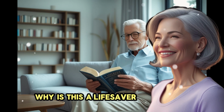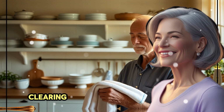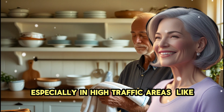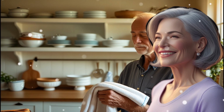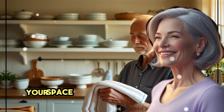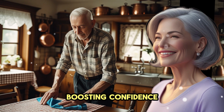Why is this a lifesaver for seniors? First, energy conservation. Short tasks save your strength compared to long cleaning days. Second, safety. Clearing clutter daily prevents falls, especially in high-traffic areas like hallways. Third, peace of mind. A tidy home reduces mental overload, making you feel in control. Fourth, readiness. Your space is always presentable for unexpected guests, boosting confidence.